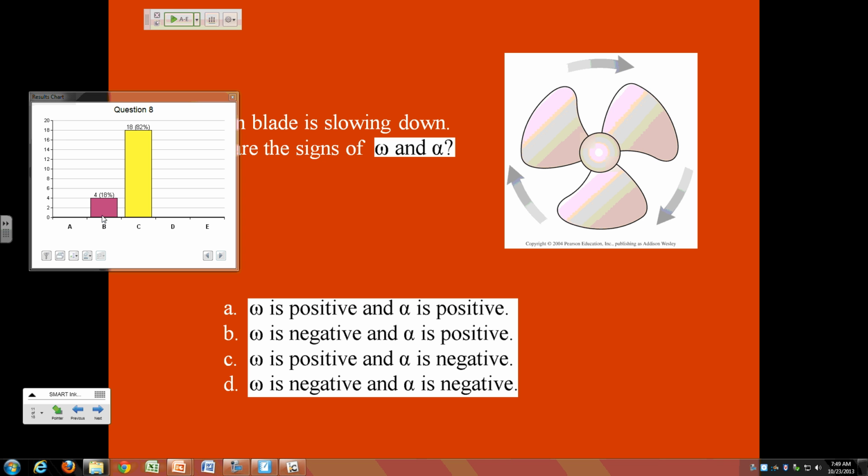Since omega is positive, what's the direction that it's going? Is it clockwise or counterclockwise? Clockwise. Right, and remember, clockwise is what direction in our rotational frame? It's negative. Remember, the clock goes around in the negative direction. Clockwise is negative, and so if omega is negative and it's slowing down, that means I have positive alpha. So omega is negative and alpha is positive.